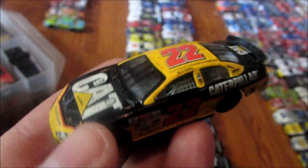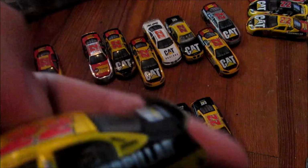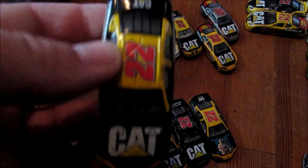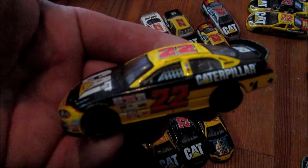Now this car is pretty cool because this is the Daytona 500 race win for Ward Burton from 2002. Very neat diecast. I kind of forgot I had this in the box. I'm going through my 22s right now, and it's a pretty neat diecast. I like that you can see the tire debris on the front of the car and whatnot. So yeah, very cool idea to make the Daytona 500 race win for Ward Burton, out of all people, to win the 500.